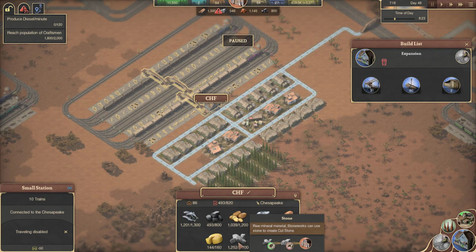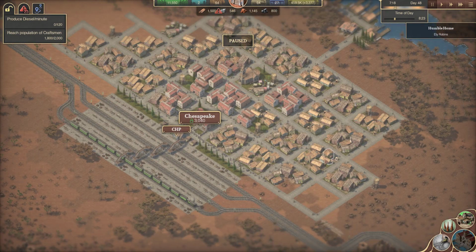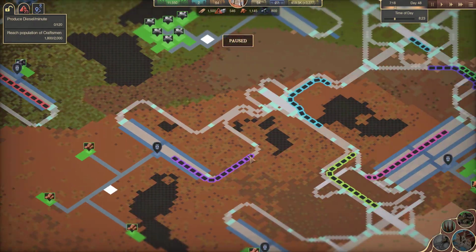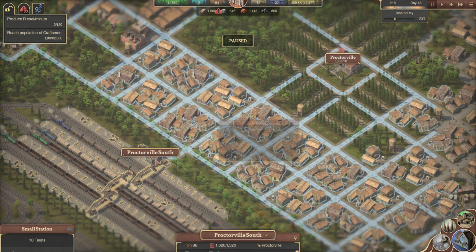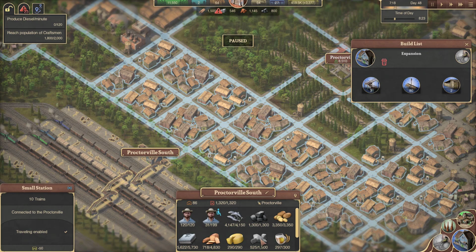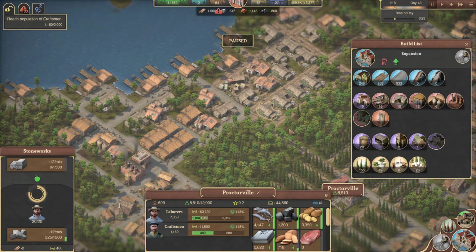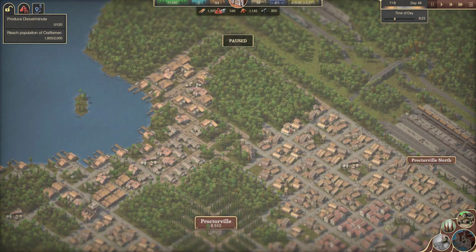Chesapeake has plenty of the stone, the raw material. So these guys should all be working just fine. And we've got enough people. I don't see any labor issues. If we go to Proctorville, are they getting enough cut stone? That may be. They got 525, so they should all be working full-time as well. I don't see any labor issues in Proctorville.